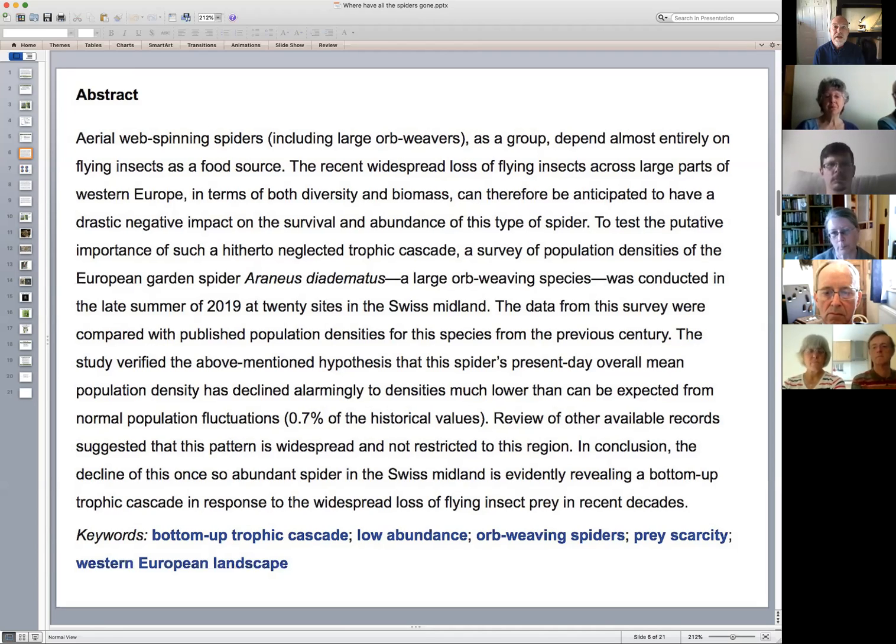And what they found was that, compared with records generated using the same method in the 1970s in many of the same locations, there'd been a 100-fold decline in garden spiders, which is very worrying indeed. And they talk about the reasons why that might have occurred, and I'll go on and discuss that.